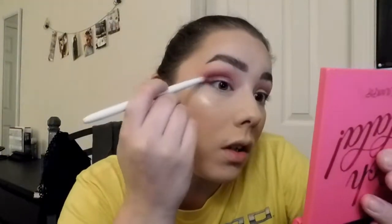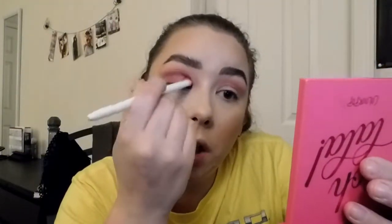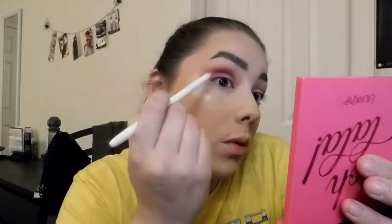I just always keep all my brushes really close by and I constantly go back and forth between all of my brushes. And that shade, for being a dark purple, blended beautifully. So once again, I'm gonna do the same on this side.